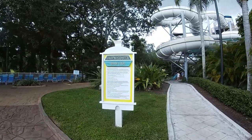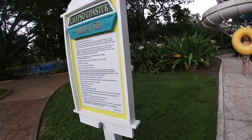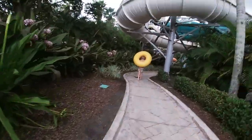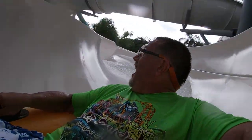You ready to get out? Okay. So that was a trip around there. We gotta see if we can try some other slides before we have to. Calypso Coaster. I don't know, it's one of these things. Should be interesting. Whoa! Hey! Whoa! Okay, I'm going backwards. Hey, but at least you get the good view.